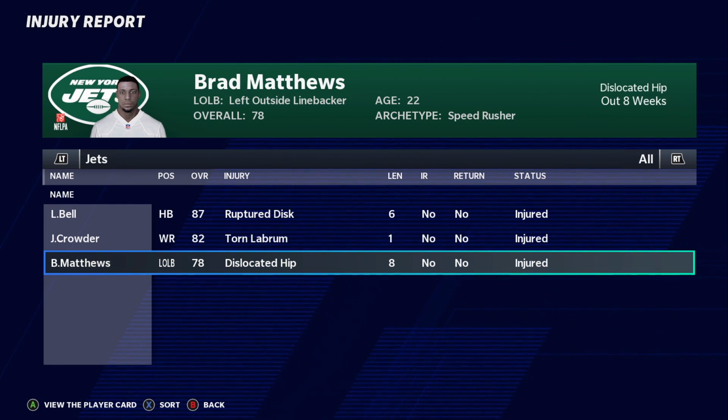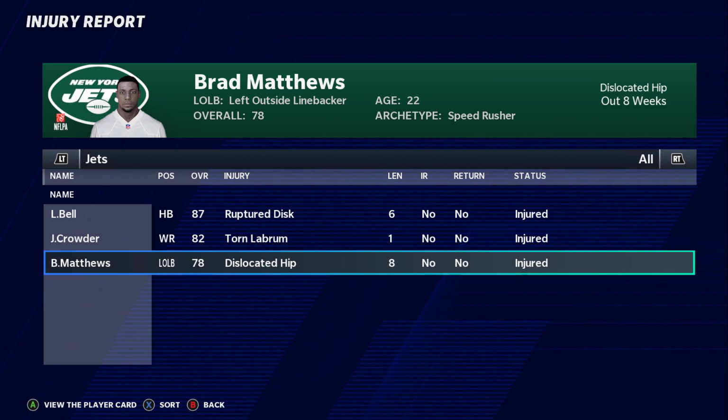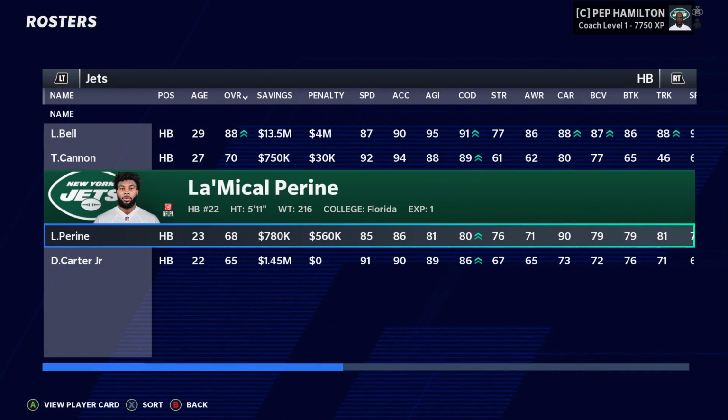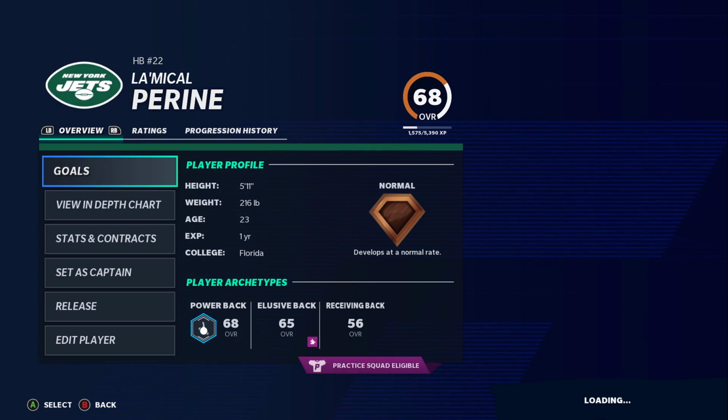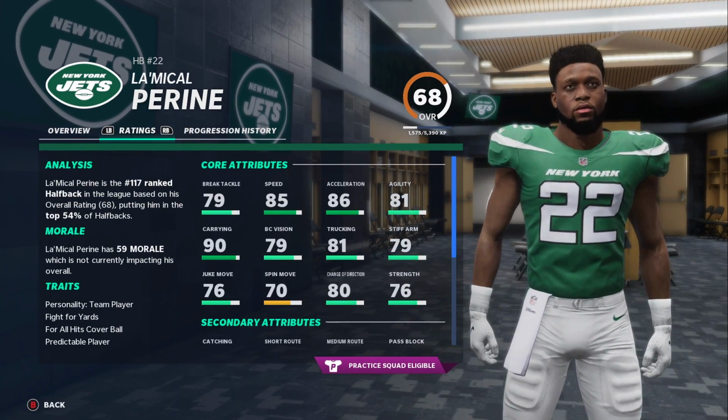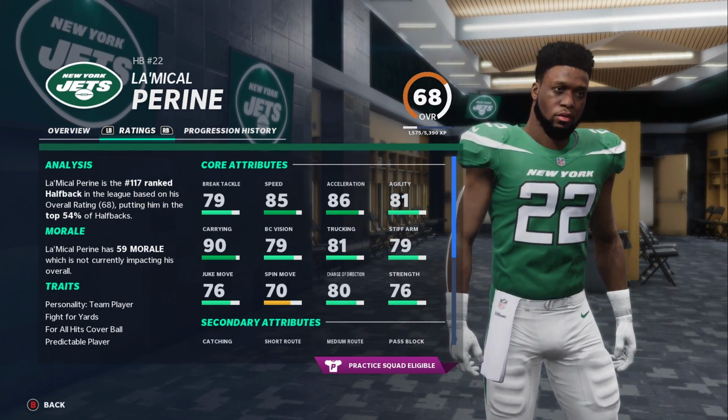So if we make it to the playoffs, it might take him out for the rest of the year plus the playoffs, but he could return if we make it to the Super Bowl. So we will have to depend on 2 running backs who don't have a lot of experience, except Perine. Perine's got a bunch of playing time this year. He is now assumed as the starter. Trenton Cannon will also get playing time.